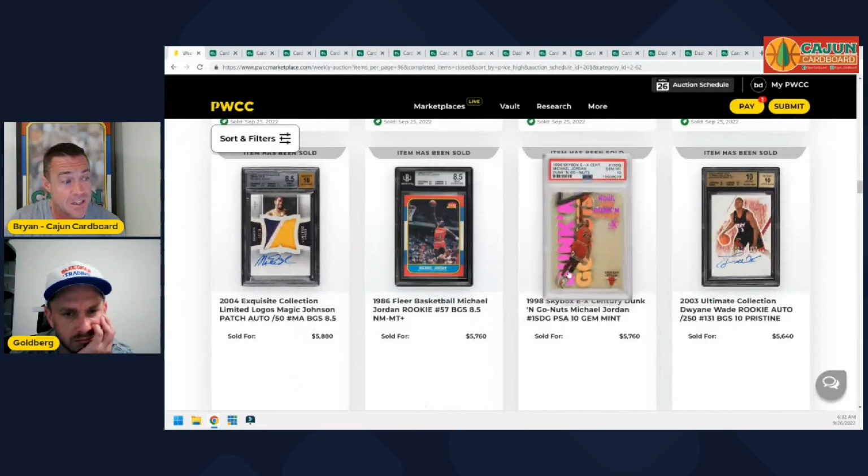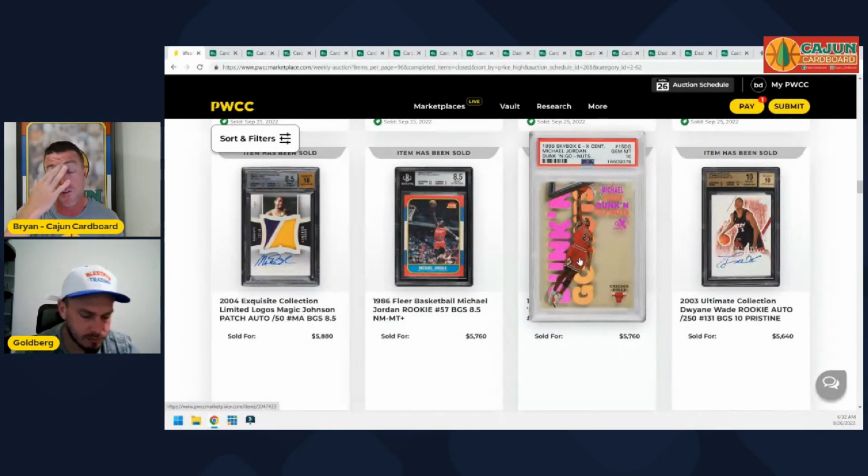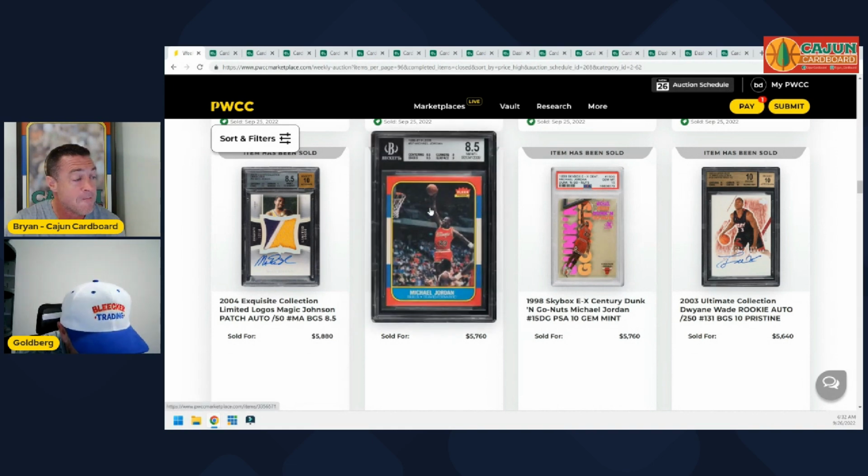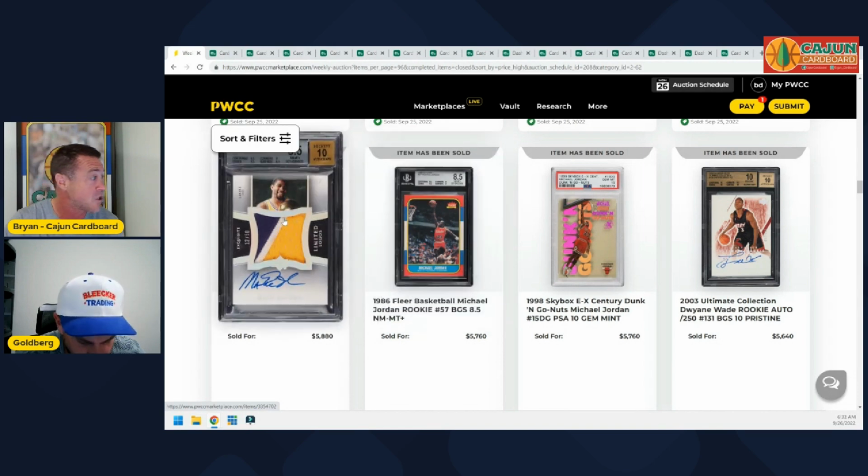Remember, guys, if you're buying this card, look at the clarity of the surface of the card and make sure it's clear. The best way to tell is, if you're buying it on private or something like that, or even on eBay, ask the seller to send you a picture of the card with a sheet of white paper behind it. And that's the easiest way to tell if it's yellow or if it's clear. BGS 8.5 Jordan sells for $57.60. This kind of makes me happy because I just sold one of these, or I traded one of these for significantly more at the National.